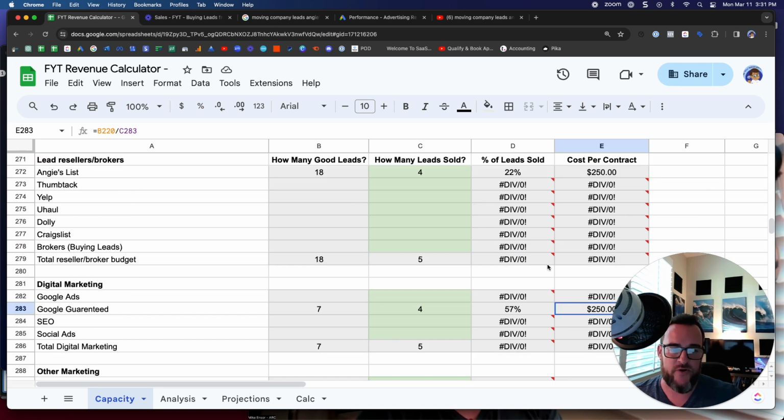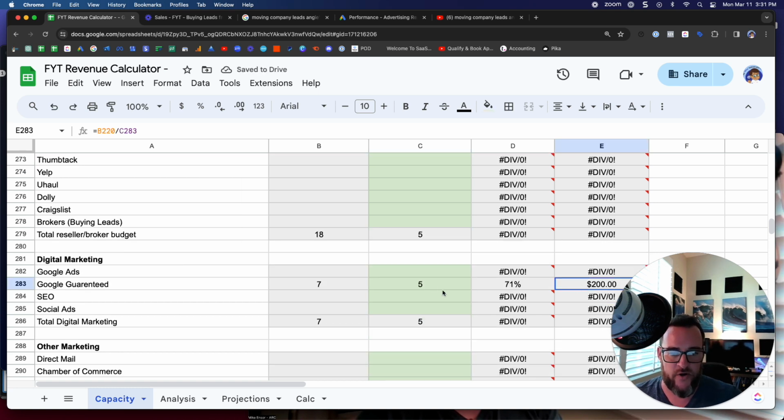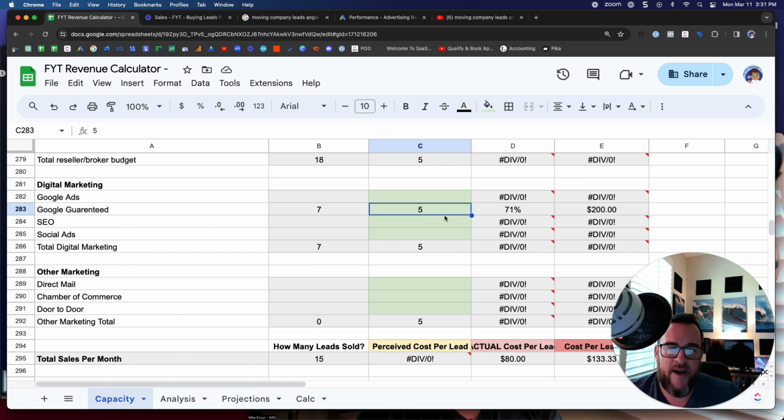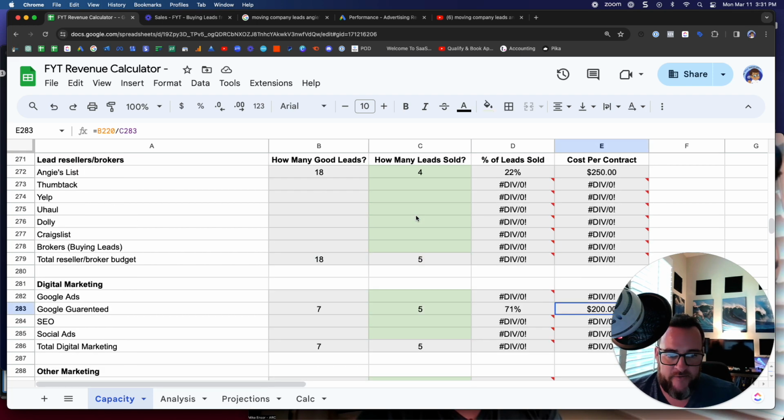Your cost per close on Google Guaranteed can be similar to Angie's List, if not better, depending on your ability to close direct leads. And what I mean by direct leads is people who call you, reach out to you, and they've chosen you through the Google Guaranteed platform, right? So with that being said, what kind of revenue are you generating from Google Guaranteed?